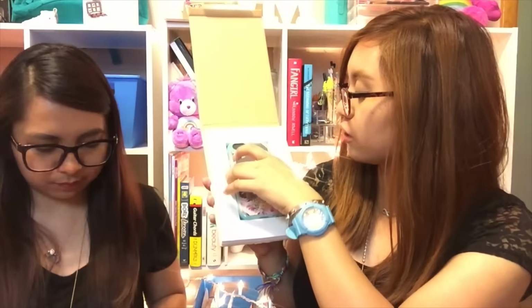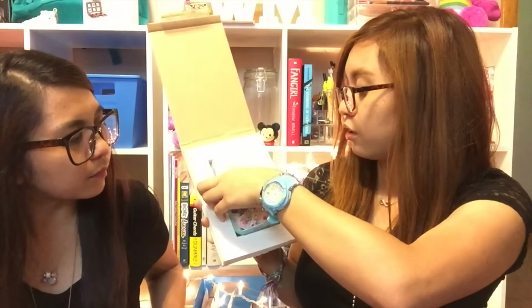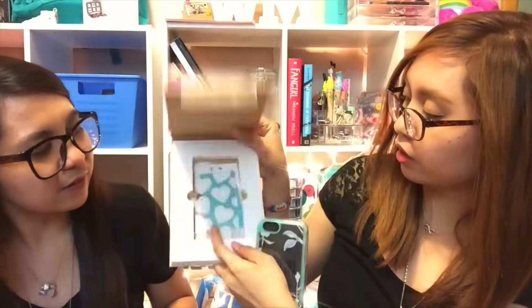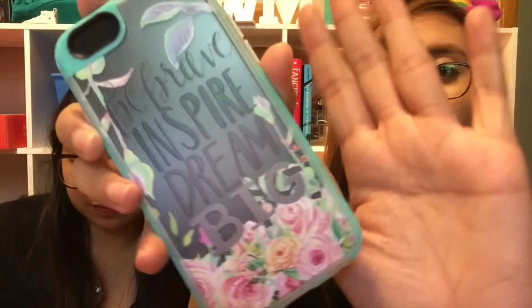So yep, and just like my sister, I got another back plate. I'm going to show you. I like the pop. This is the first case, and here at the back is an extra back plate that I ordered, and of course the same cards, just like my sister. That's the first case, and it says here, "be brave, inspire, and dream big." That's nice. And I bought a second backplate. That's so cute.